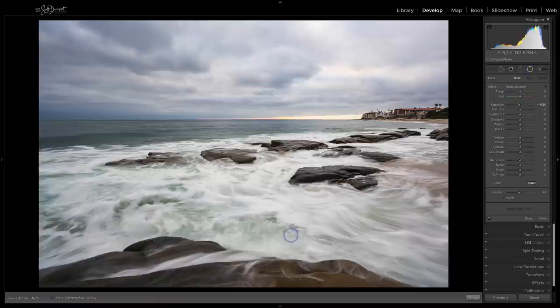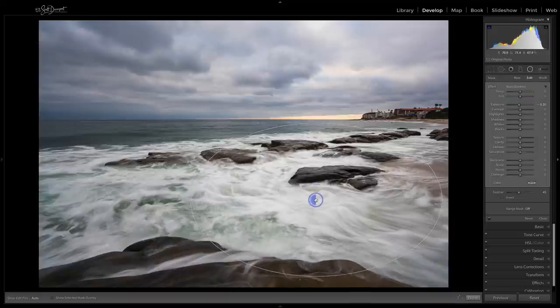Let's move on to getting a little more targeted touch to this area of the surf. So first thing I'm doing is just kind of rotating this radial generally in the direction that I have my leading line.